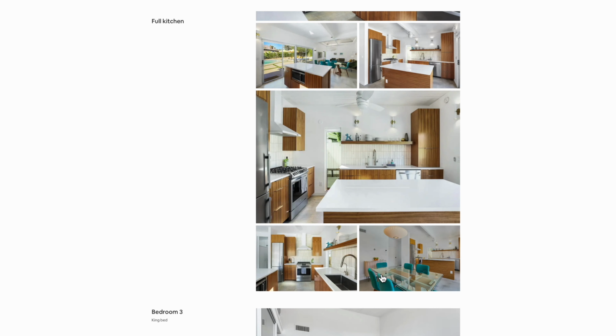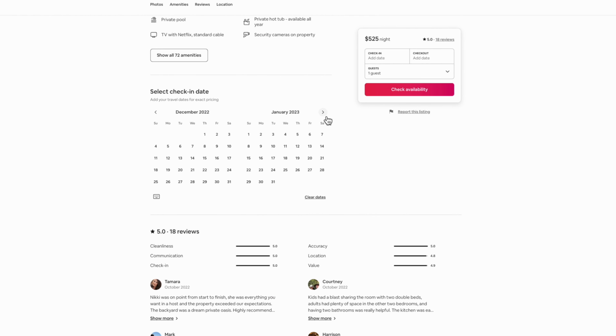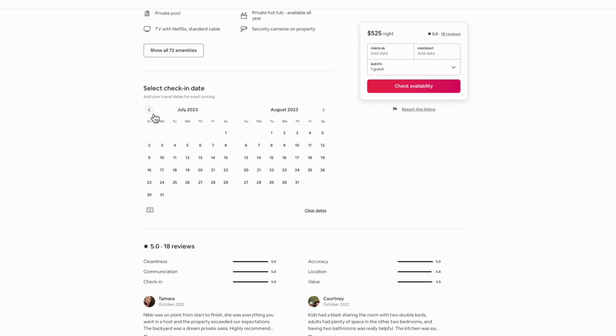It's nearly perfect. But now why is a nearly perfect listing not getting any bookings? When we look at her calendar for the month, she's got 2 reservations. And that's not just for the month, that's for the rest of her calendar, open into forever. Now, there's a solid few reasons why, and this is what I told her.